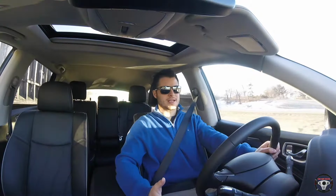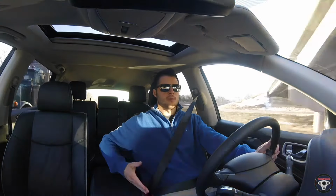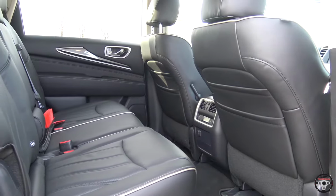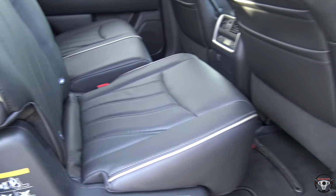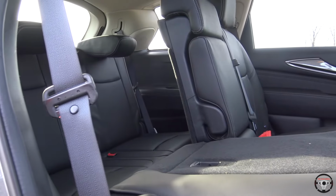Now you do have a lot of room in the interior of the QX60. The driver and front passenger have a lot of room. There's a lot of room in between the two front seats as well. Then getting to the second row, you also have a lot of room. I'm 6 feet tall. I was able to sit behind myself with no issues. But then the second row seats actually slide forward and backward. So that can really help out the third row, because you do have the two seats in the third row.